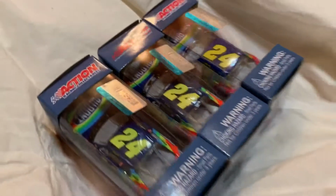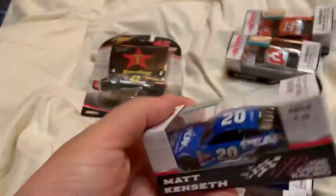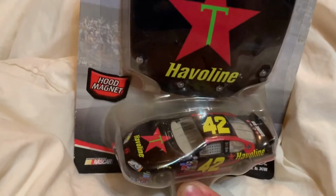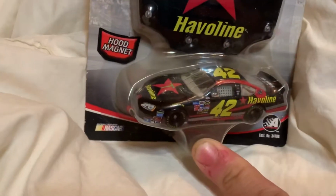I got 2 modern NASCAR diecasts as well as 3 classic Jeff Gordon ones. First diecast we'll go through is, well, actually a 4th classic, like a literal classic. Like one of the original brands, Winner Circle from 2005.